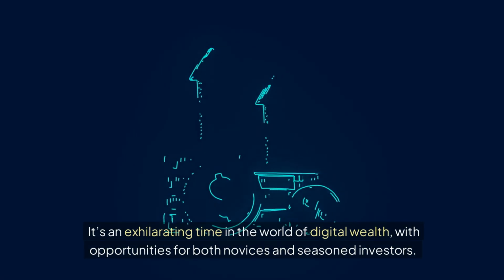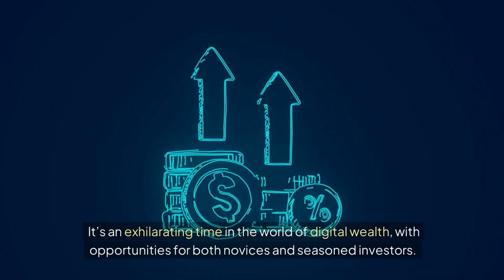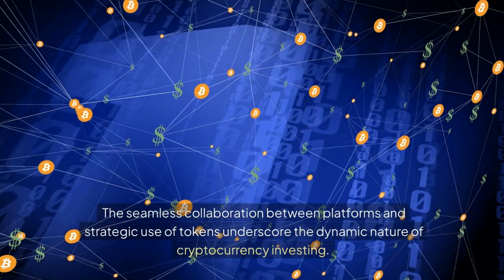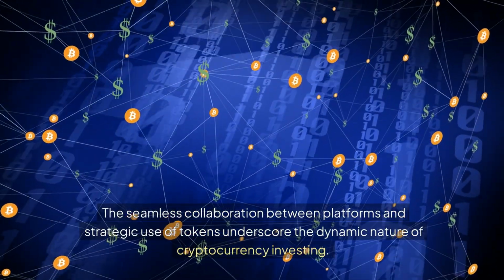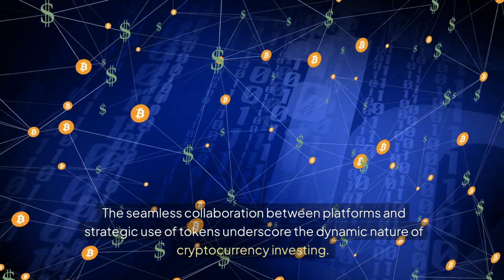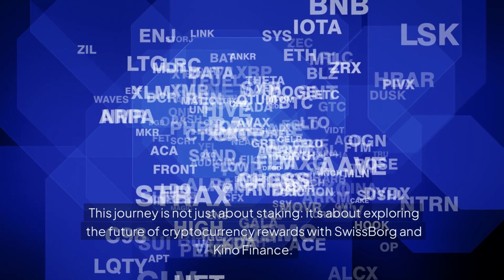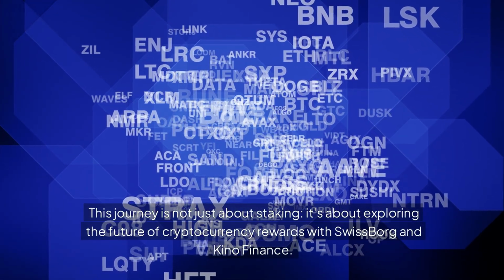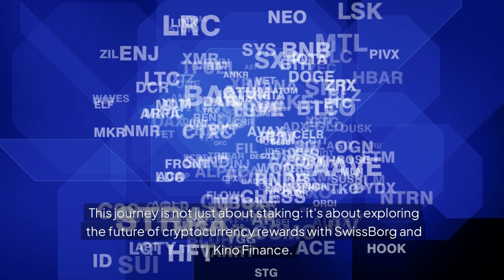It's an exhilarating time in the world of digital wealth, with opportunities for both novices and seasoned investors. The seamless collaboration between platforms and strategic use of tokens underscore the dynamic nature of cryptocurrency investing. Stake efficiently and watch your rewards grow, all while ensuring the safety of your investments through secure practices. This journey is not just about staking, it's about exploring the future of cryptocurrency rewards with SwissBorg and Kamino Finance.